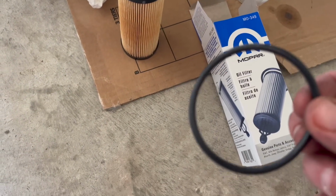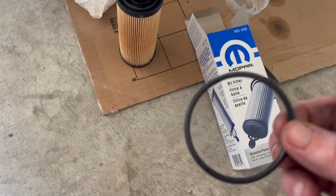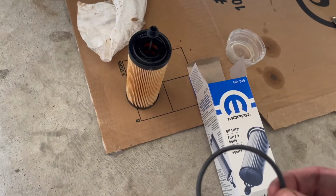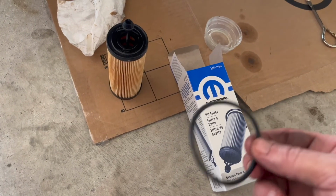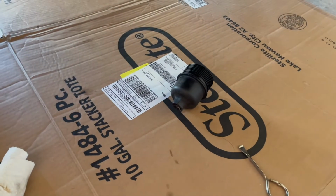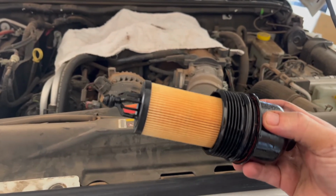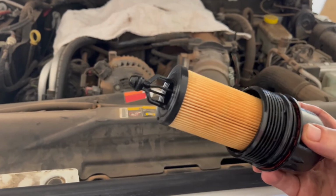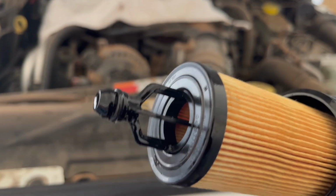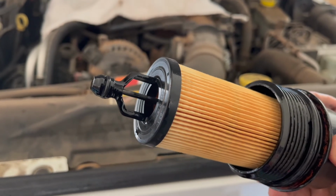And what I'm going to do is I'm just going to use some motor oil. This is just an extra container of fresh new motor oil that I keep around in the garage, and I'm just going to lube this up real well before I put it back onto the oil filter housing cap there. Okay, so I have the new filter installed, got the new O-ring, got that lubed up, cleaned off the threads, cleaned off the cap really well. And I also like to lube this little piece at the end. There's another little O-ring down there, so I just lube that up with some new fresh motor oil.